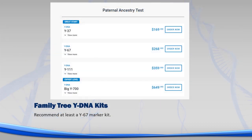On the Y kits with FamilyTreeDNA, they have the Y37, the Y67, the Y111, and the big Y700. And that is the number of markers that they're testing. I highly recommend that if you're going to do a Y-DNA test, you do at least the 67 marker. The 37 won't get you much. It'll get you something, and the best way I can explain it is the more markers you can afford to test, the more narrowly focused your test results will be, and you will get better results with the higher test. So if you can at least do the 67, I highly recommend it.